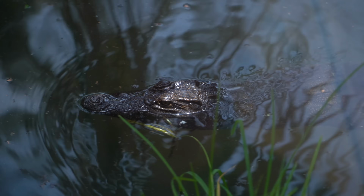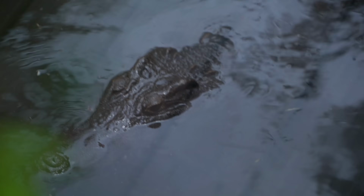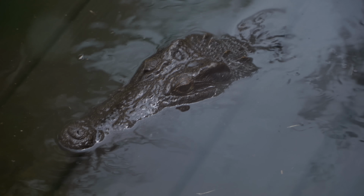Then of course you've got the Chinese alligators, an interesting animal that is from China, obviously, but they're a very small alligator. They kind of look similar to an American alligator, but just like the Chihuahua of the American alligator. Again, not a lot of these guys in the country, and definitely a heavily endangered animal.